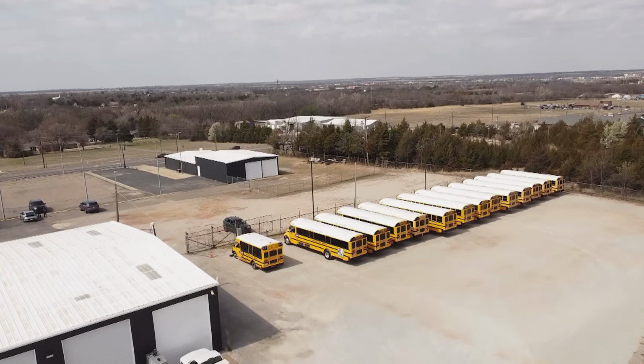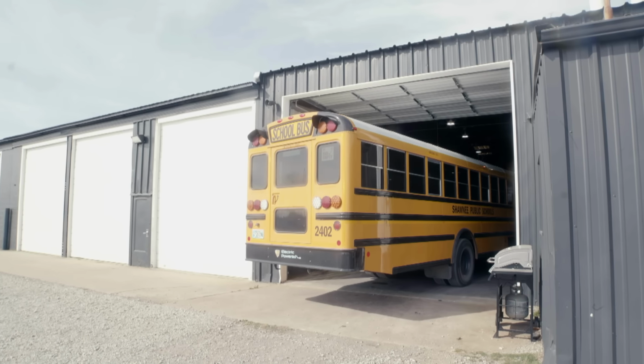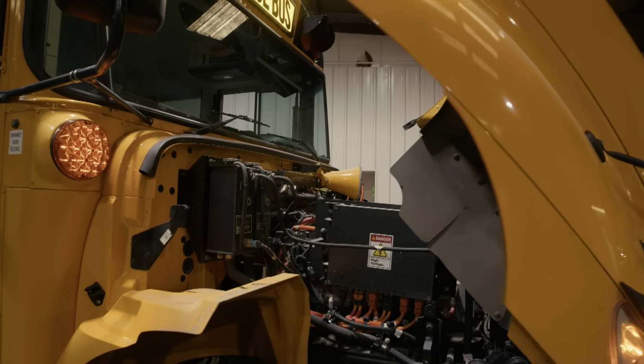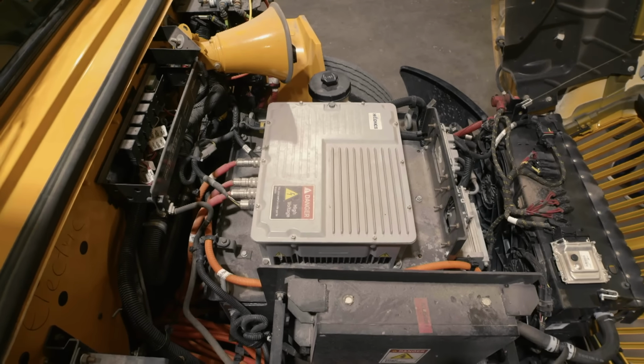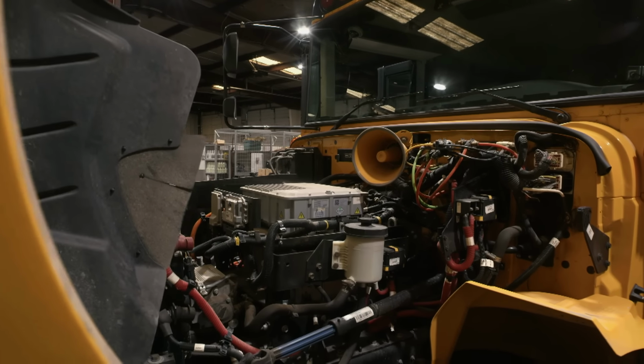As many fleets have discovered, switching to electric buses has helped the bottom line in terms of maintenance. Those costs are an eighth of what a typical diesel bus requires for fluid changes, filters, and brake repairs. But the benefits haven't stopped there.